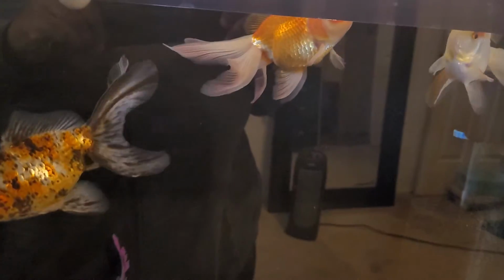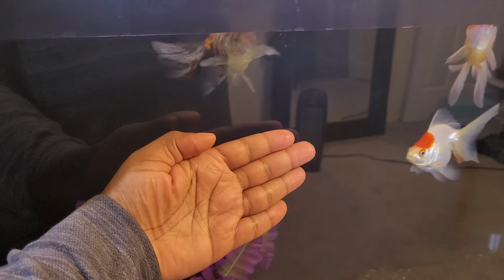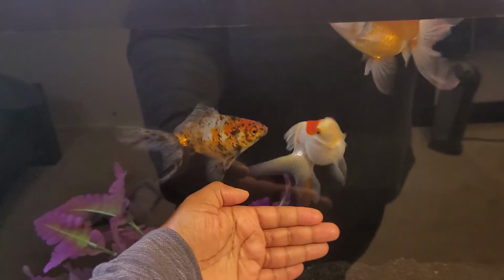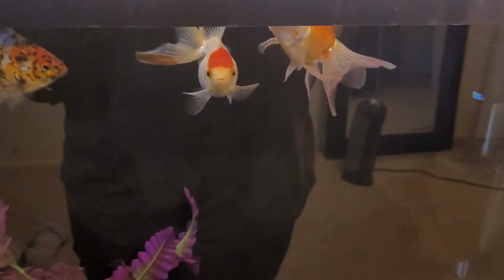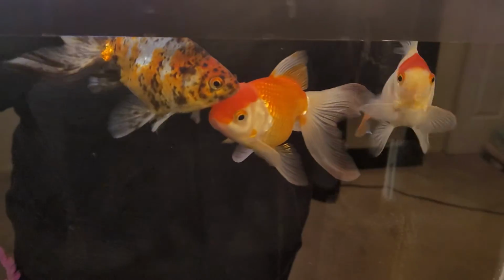But it's cool, though. You'll see how everyone's grown. Let me see if they let me. Yeah. Everybody's gotten pretty big. You can kind of see just by scale with my hand. Everybody's gotten big, especially this beauty right here. See, there's my girl. All right, let's see if they give you a little top view love. Hi, guys. Hey, what's up? They like coming to the top because they think I'm about to drop something in there.